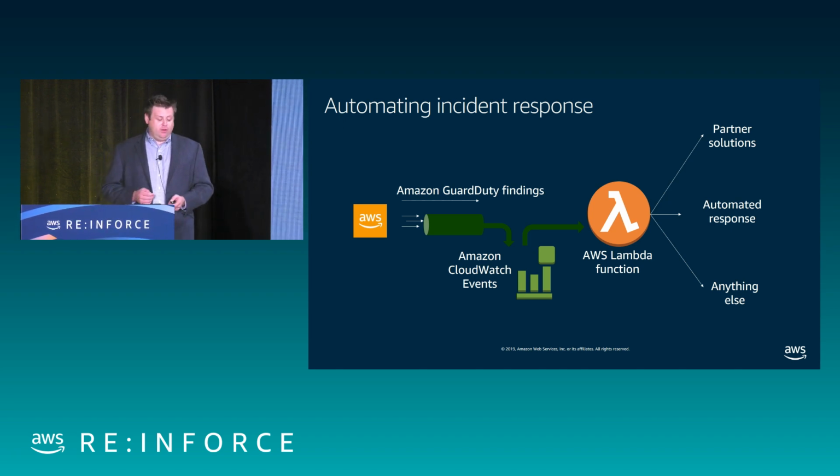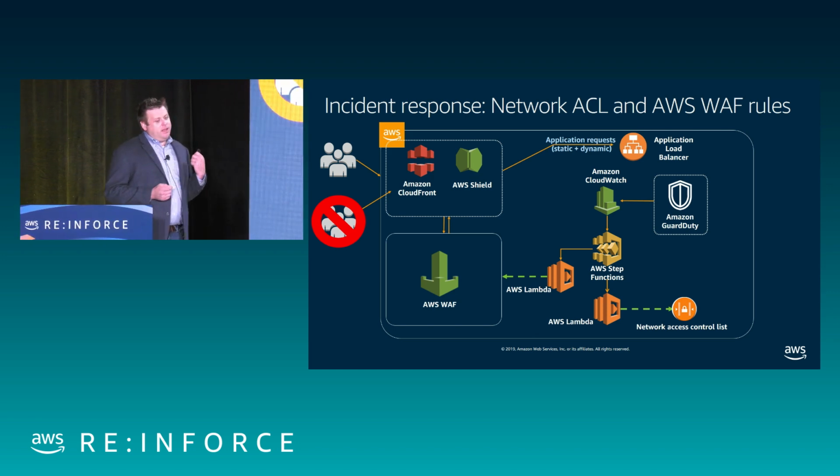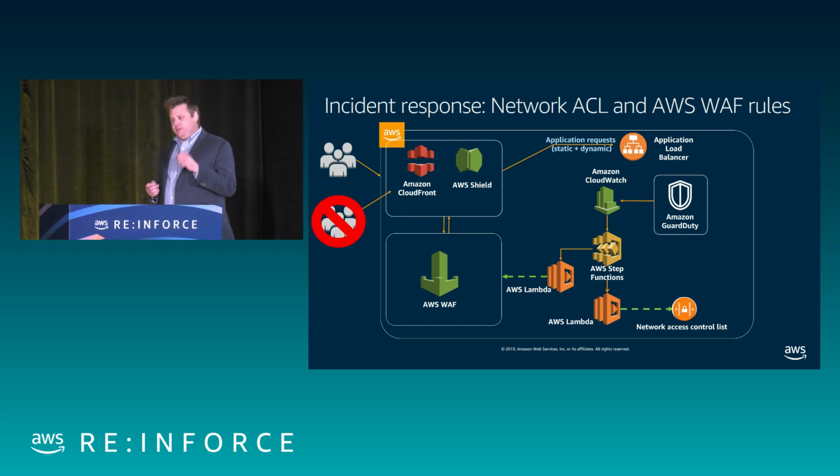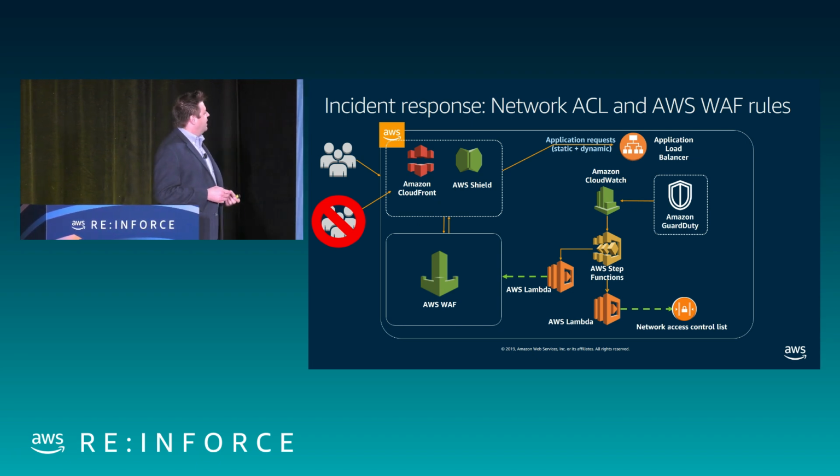Some examples that we'll go through here. So these are some of the more popular ones. This one, we have also written a blog post specifically on this kind of use case that has some of the sample code that's used in this diagram.